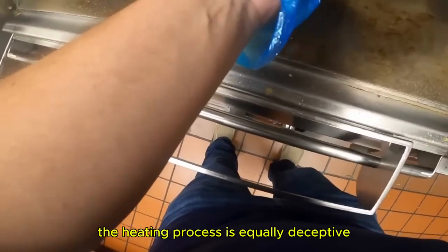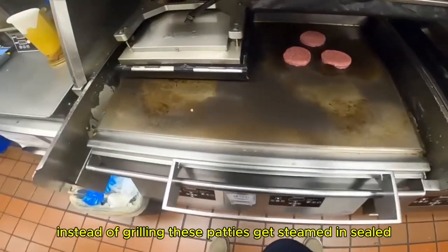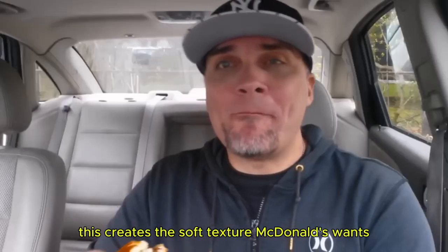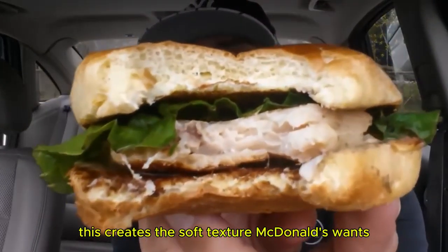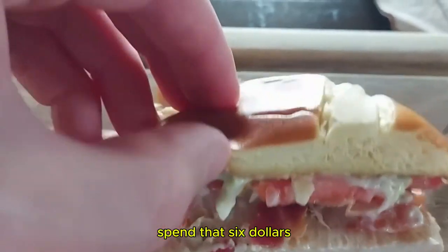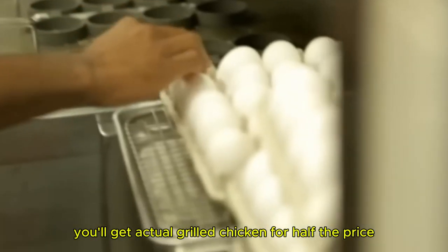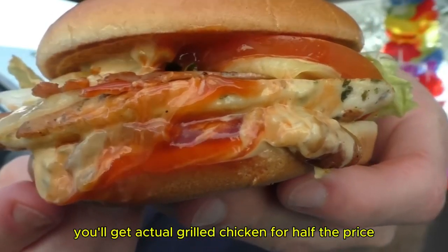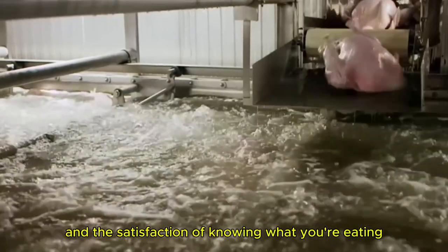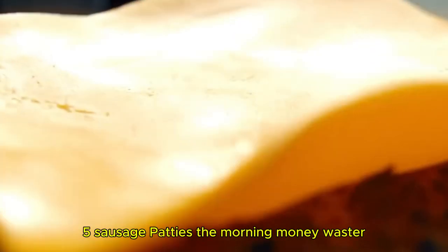The heating process is equally deceptive. Instead of grilling, these patties get steamed in sealed warming drawers that maintain moisture through condensation. This creates the soft texture McDonald's wants, but it's not grilled, it's essentially boiled chicken paste. Spend that $6.99 on real chicken breast at the grocery store. You'll get actual grilled chicken for half the price, none of the chemicals, and the satisfaction of knowing what you're eating.